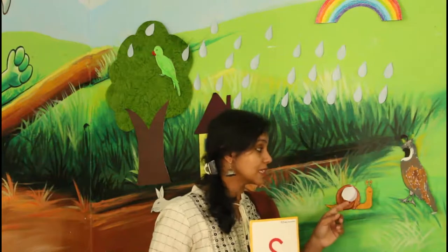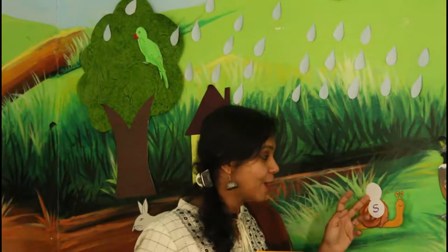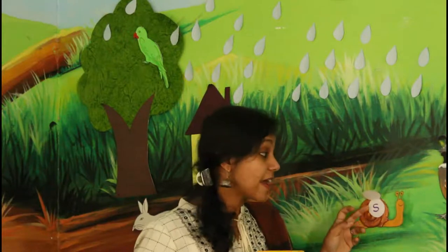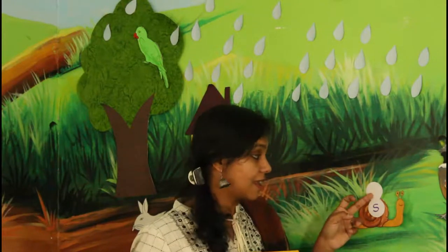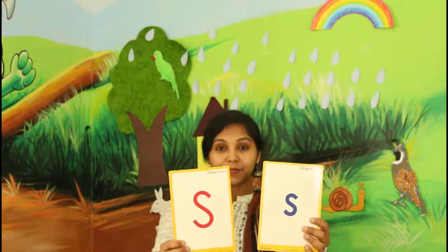Yes, now someone is ready to give something to us. Now the snail is ready to show what was hidden over it. Okay? Yes, we have our small letter S over the snail. Small letter S. So children, we got the letters big S and small S, and both make a sound.